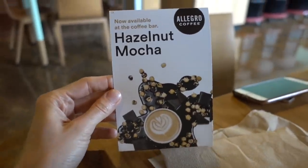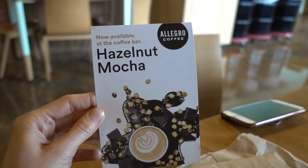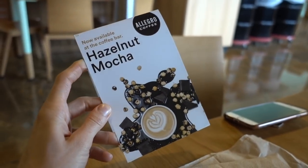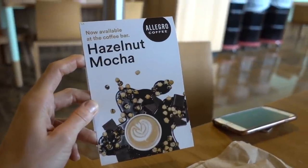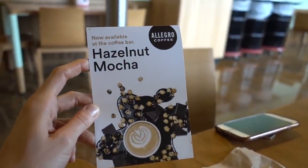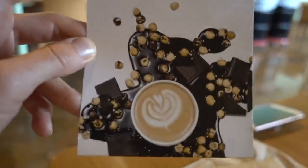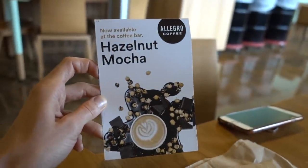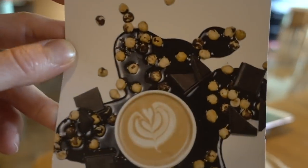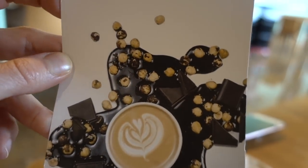Nice. The Whole Foods always has these alluring ads for their new coffee of the month kind of thing they want you to get. Last month it was the turmeric latte, and this month this is a hazelnut mocha. That chocolate looks tempting. I don't like sweet dessert coffees, but I love chocolate. That looks really chocolatey. The chocolate, not the drink.